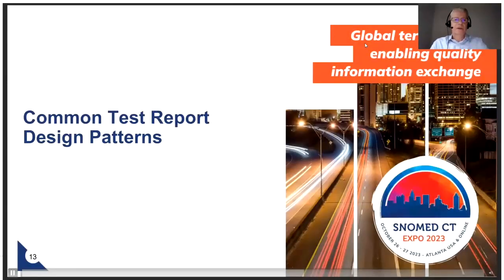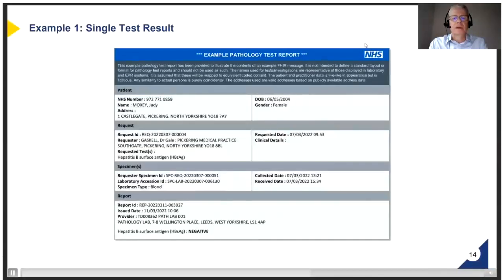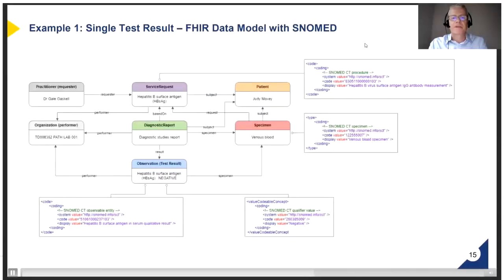Okay, so just moving on, I mentioned at the start that I was going to explain various test report design patterns, and how we're building those using a combination of FHIR and SNOMED. So if we start to look at those, this is the report we just looked at, a very simple Hep B report with a negative result. And this is a variation of the diagram we just looked at as well. This version has additional content to illustrate the use of SNOMED.